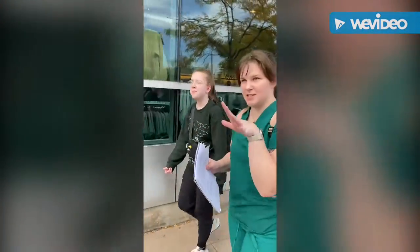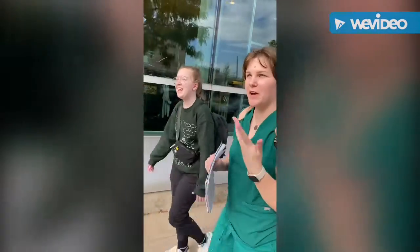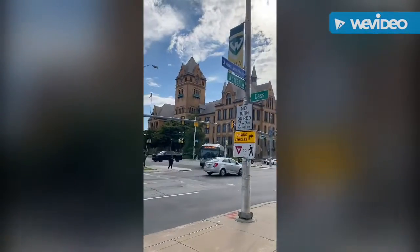Okay, so then this building right here, it looks super historic, and I don't know if you guys know, but it kind of reminds me of Hogwarts. What do we use it for? Like, it just seems like it's right in there.